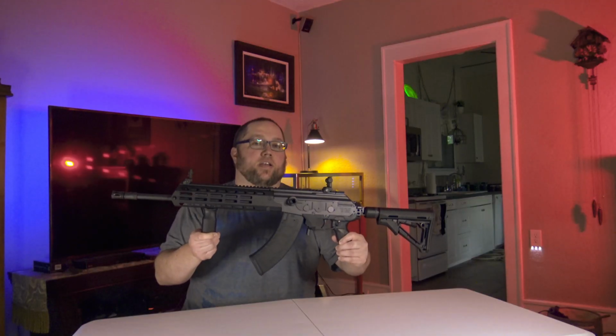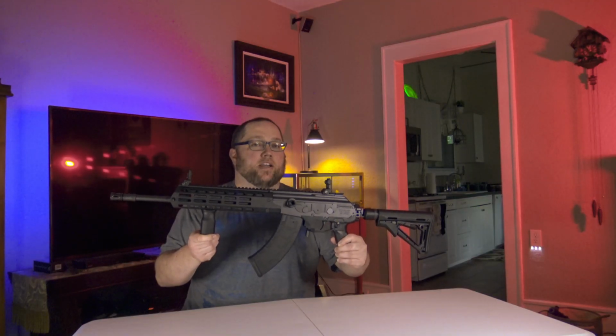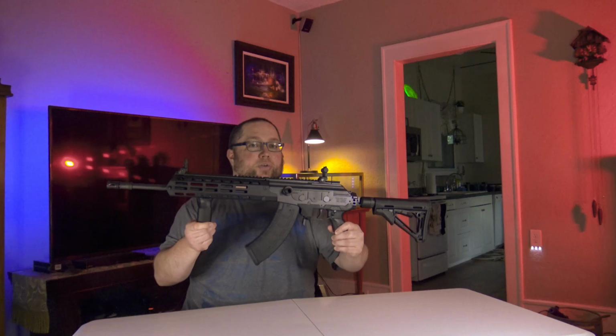Got a question for everybody today. What is the best AK? What do you think is the best AK that's out there? Are we talking the best bang for the buck price-wise? Maybe an AK with the most features? Or maybe an AK that's more reliable than other AKs, if that's even possible, seeing that they're like the most reliable gun ever. Well, stick around as we discuss the IWI Galil Ace in the Gen 2.